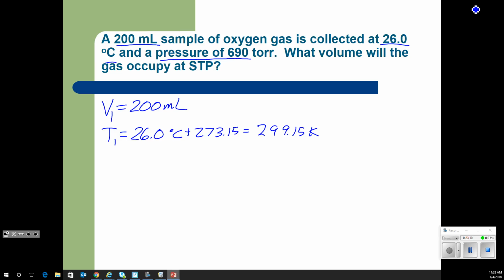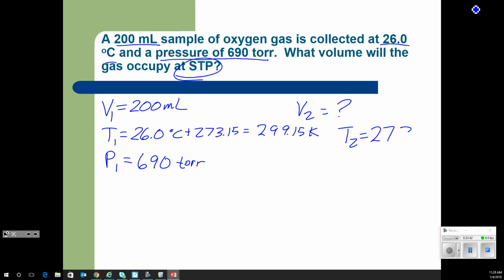Okay, going on to the next one. And it told me pressure of P1 equals 690 torr. Okay, and then it says what volume, I'm looking for V2, will the gas occupy at STP? Ooh, STP, what did we learn about STP? Standard temperature, which was 273.15 Kelvin, and standard pressure, and since I'm in torr here, I probably want it in torr, so what would be the equivalent of 1 atmosphere, because I heard it?